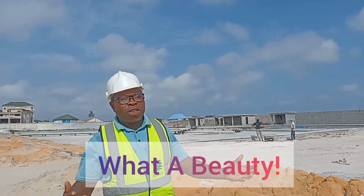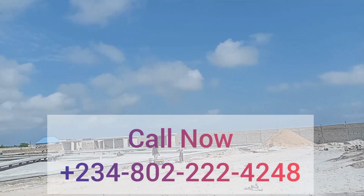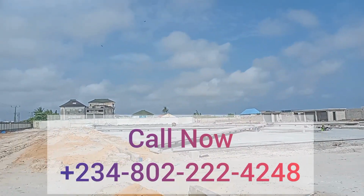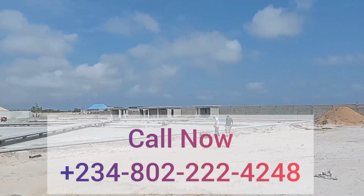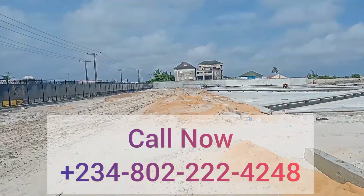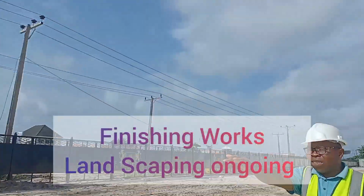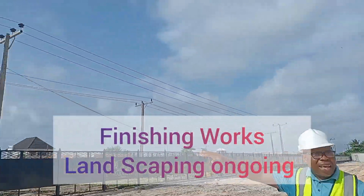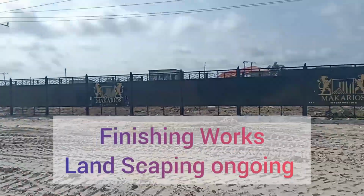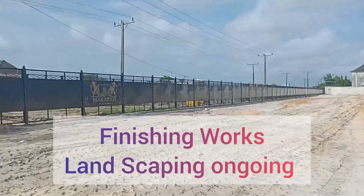So you can see the progress of work. Those houses that we are going to accommodate the computers and the phones and the outside landscaping is currently taking place.